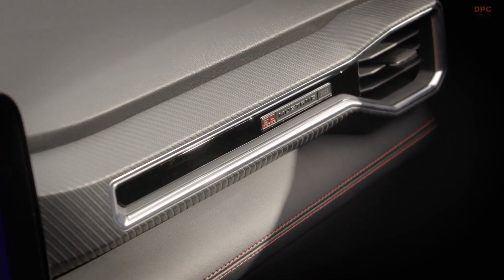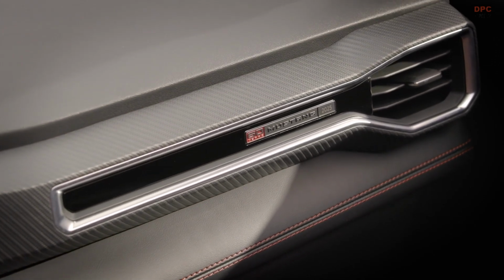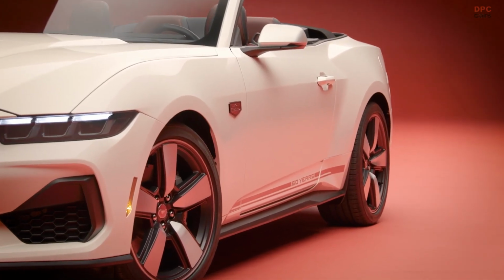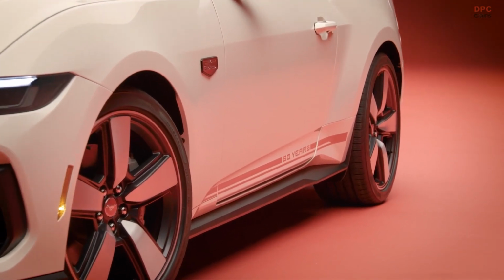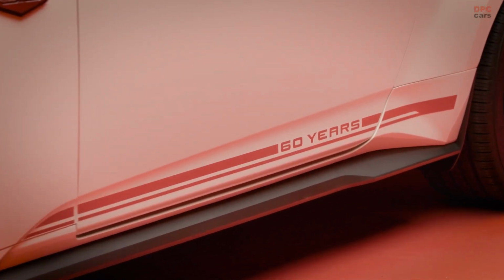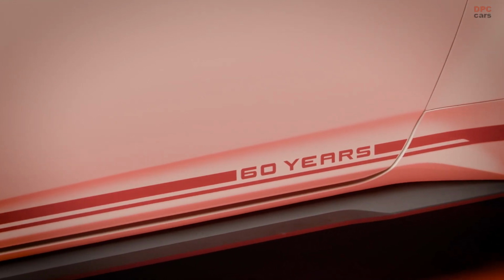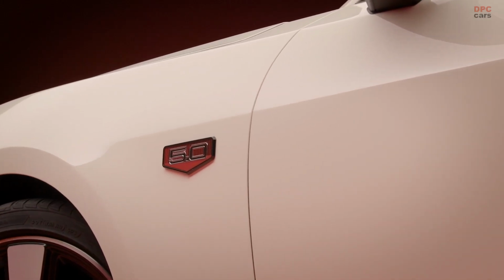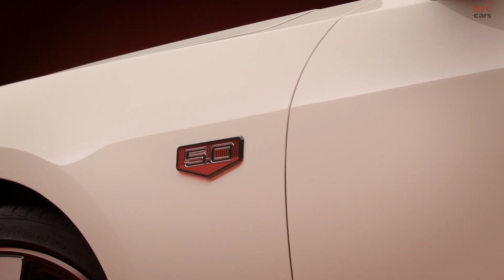Ford plans to produce only 1,965 units of the Mustang with the 60th Anniversary Package, a number that pays homage to the year the first Mustang was introduced. Pricing details will be released later, as the vehicle is expected to arrive in dealerships as a 2025 model.